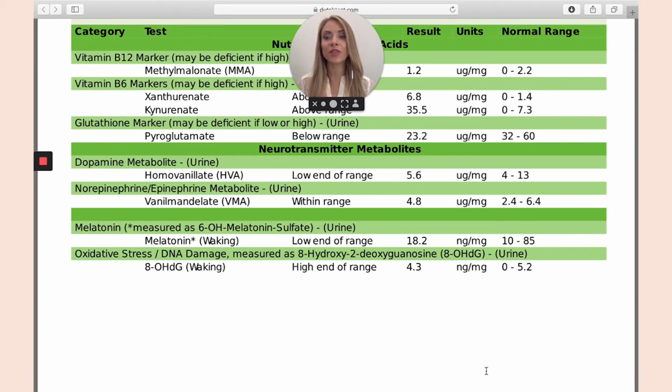And you'll also see their oxidative stress and DNA damage is at the high end of their range. Now remember, they had a preference on their estrogen pathway for that dangerous quinone pathway that can cause DNA damage. So these two are potentially related and definitely something that you would want to address.